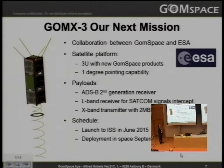The next one we're doing is GomSpace 3, which we are doing in cooperation with ESA. It's also ADS-B, where we're having our second generation payload on. We also now have an X-band transmitter. That's actually the same one as was presented from Starlink. We're going to assist NASA with installing their X-band Earth station in Kiruna, so that's what that is for.